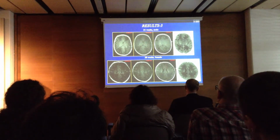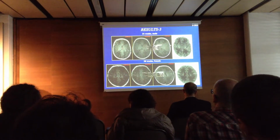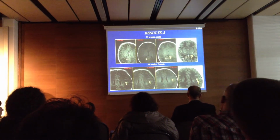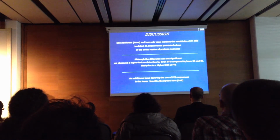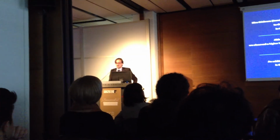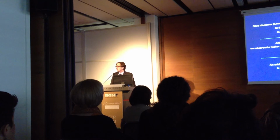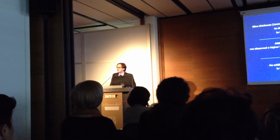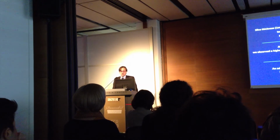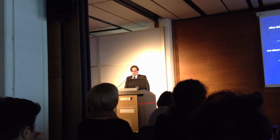These are 2 examples of preterm neonates studied with a 3 Tesla scanner that show the different conspicuity of T1 hyperintense punctate lesions. In particular, they underline the difficulty in identifying these lesions on spin echo and inversion recovery sequences. Our results demonstrated that slice thickness and isotropic voxels are the main factors that determine the sensitivity of 3 Tesla MRI to detect T1 hyperintense punctate lesions. Although the difference was not significant, we observed a higher lesion detection by the 3 mm fast field echo sequence, and it's likely due to a higher signal-to-noise ratio of the fast field echo sequence. An additional issue favoring the use of fast field echo sequences is the lower specific absorption rate observed when compared to spin echo sequences.